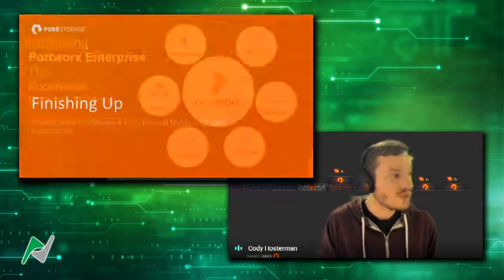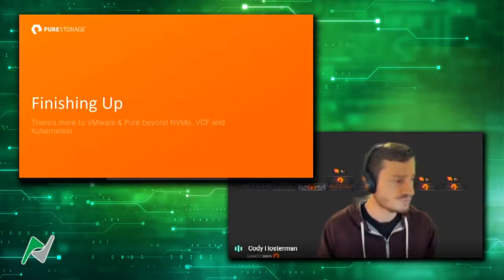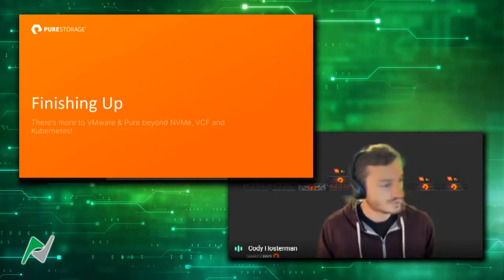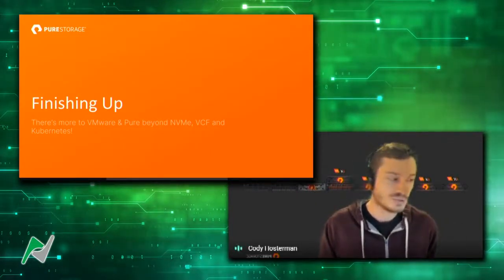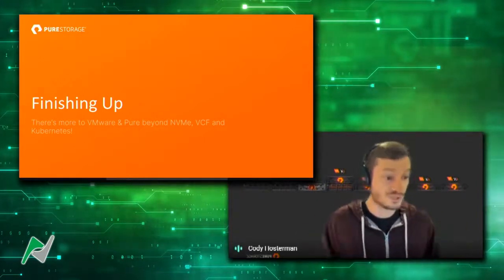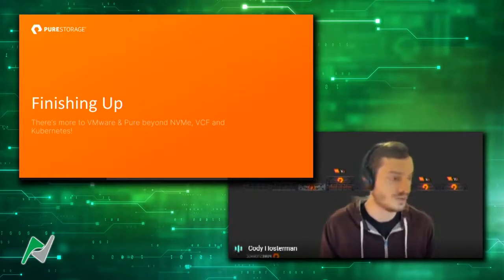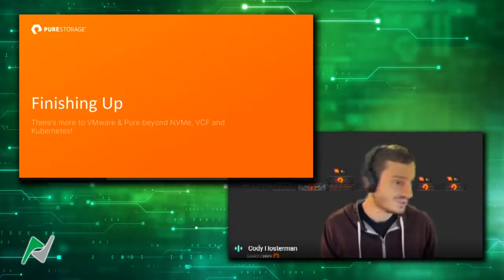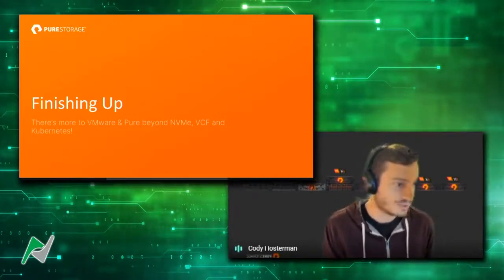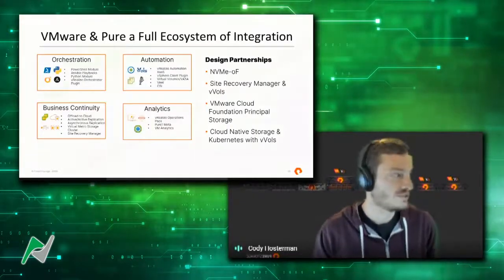All right, so I want to finish up here real quick because we're getting to the end of our time. I talked about three main things: NVMe Fabrics, VMware Cloud Foundation, and of course, Kubernetes. These are big things. This is going to be our focus area. It's going to be my focus area and my team's focus area for the foreseeable time. But it's not the only stuff we do, and it's certainly not the only stuff that matters when it comes to Pure and VMware. And there's a lot of other stuff here that I don't have time to get into.